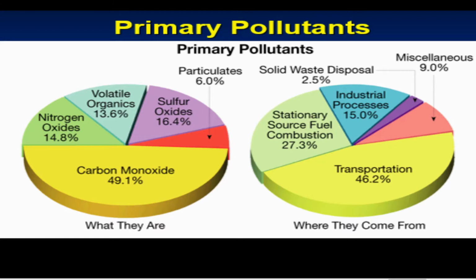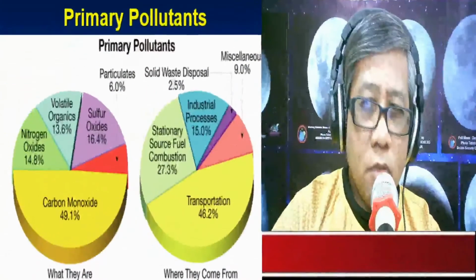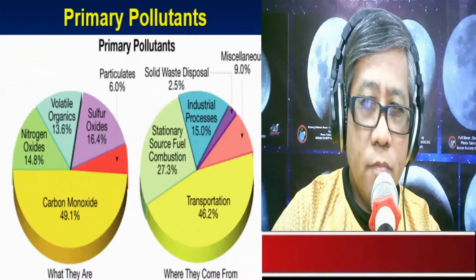Now, the sources of these primary pollutants are as follows. 46.2% comes from our transportation system. This includes the exhaust from buses, jeepneys, and automobiles. Also, we have industrial processes as a primary source of these pollutants at about 15%, and combustion from fuel at about 27.3%. So these pollutants are present also in our atmosphere.